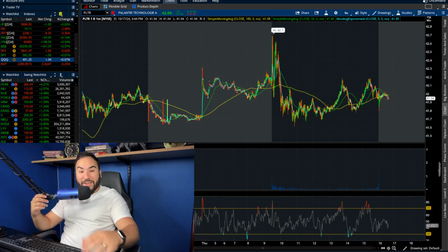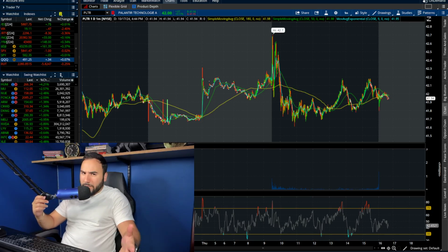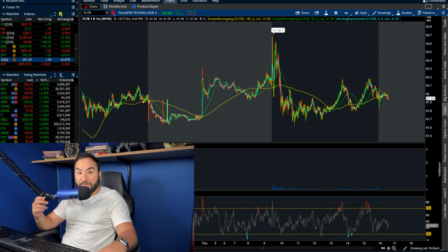Alrighty, folks, there you have it. Palantir stock pretty much broke even on the day, closing at $42 per share on the dot, as the entire stock market pretty much broke even as well. So we have to break down the charts on the indexes and, of course, Palantir and go over my thoughts.